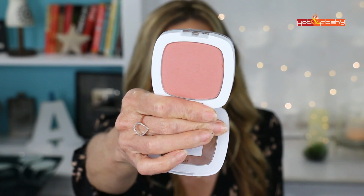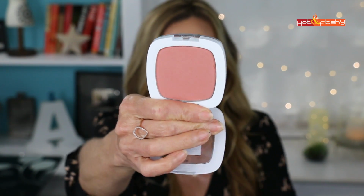This blush is really pretty. This one is in the shade 415 Peony, and it's just a really pretty peachy toned blush. Doesn't have any sparkle or glitter in it. It's pretty much a matte blush, but it just gives the prettiest flush of color on the cheeks. I'm wearing it today. It was really nice, easy to apply, easy to blend, looks great, and in this shade, a great fall color.